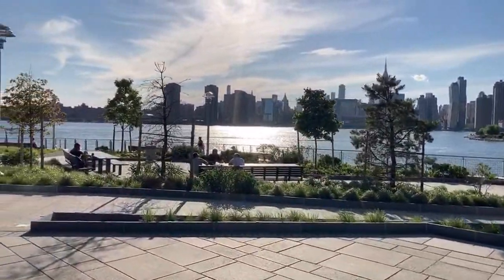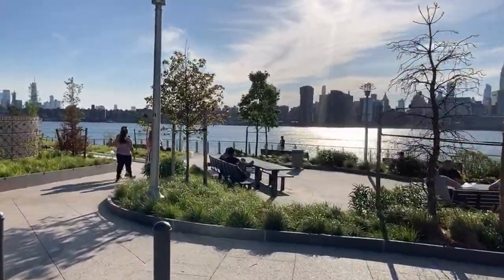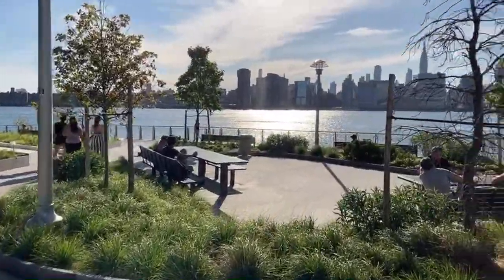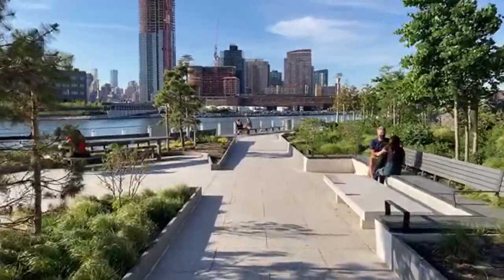Wow. Me, Colin, saying a nice place to have an apartment. I agree. It's also at the end of Greenpoint here. It's not really too noisy.